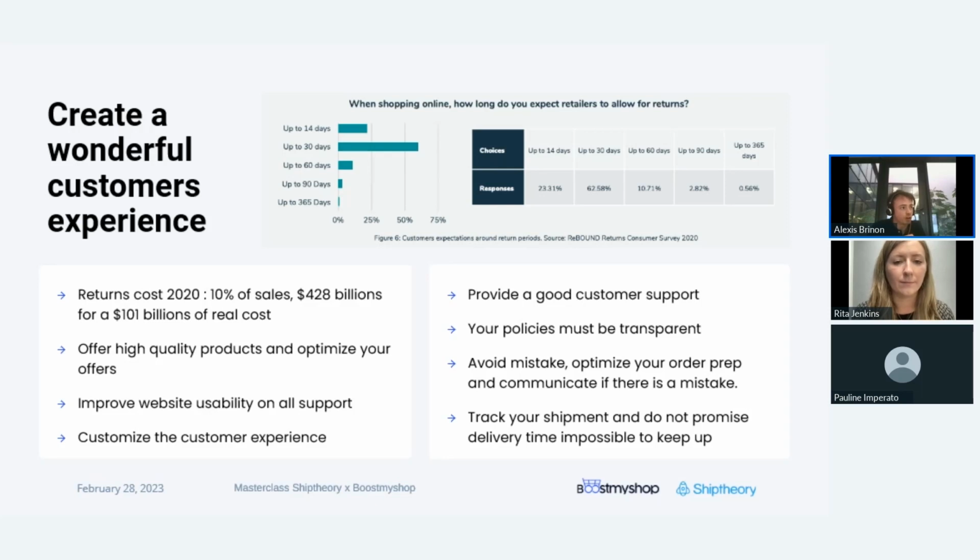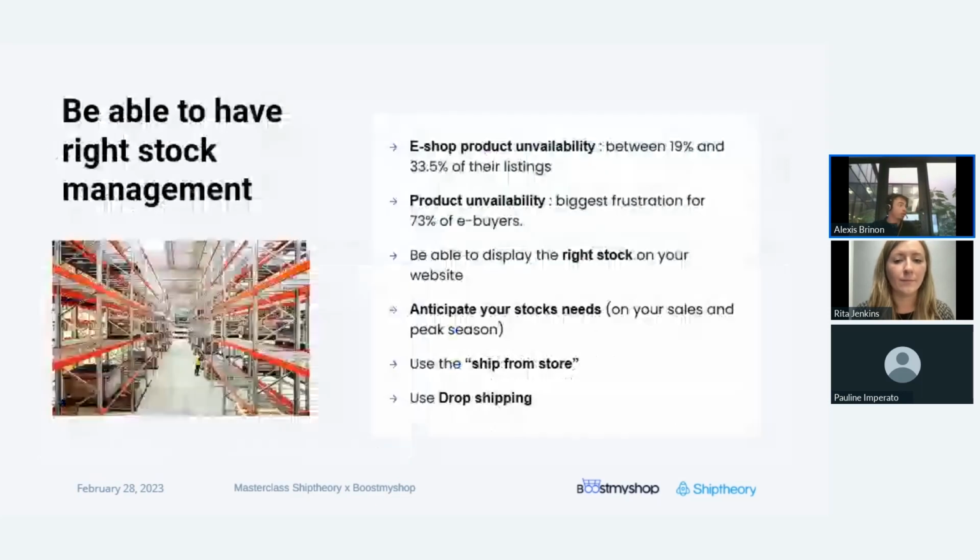Next slide. About logistics, there is obviously the order preparation process, which is time consuming, but it could be a bigger issue if you do not have stock. And we can see that the average minimum availability for an e-shop is between 19% and 23.5% of their listing. And for 73% of the buyers, this is the biggest frustration. So it's really important to optimize stock.